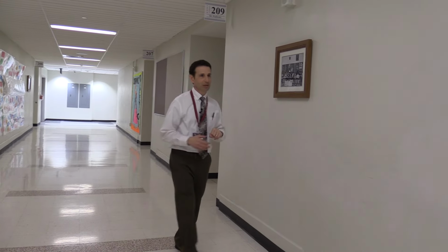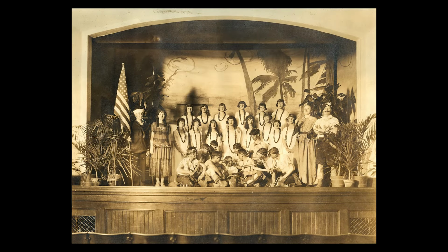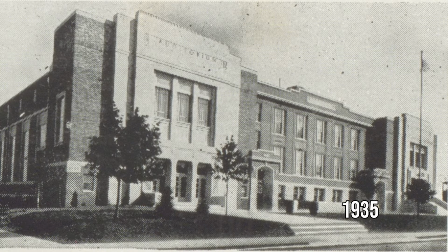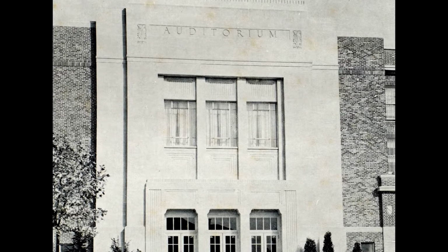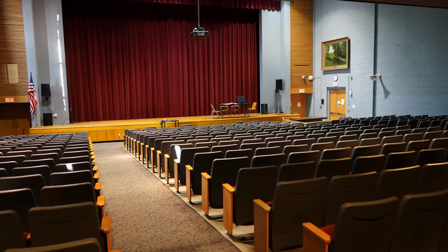And over here is a picture of the stage from that auditorium. The auditorium could seat approximately 500 students and had seats mounted to the floor. In 1935, the old building went through a major renovation, and this auditorium was converted to the library, and a new auditorium was built on the west side of the building, which could seat 900 people. This is now the freshman auditorium.